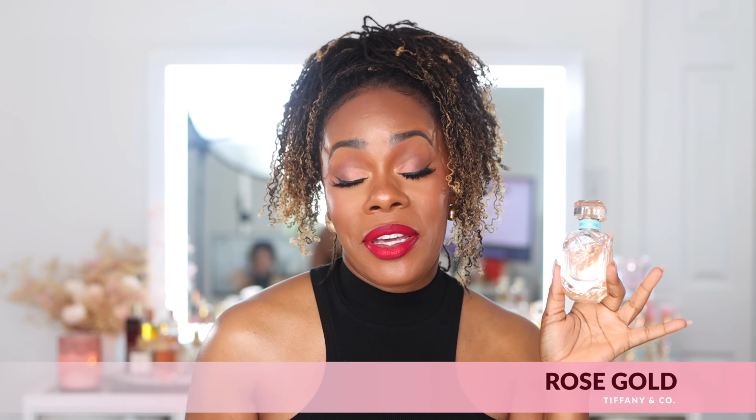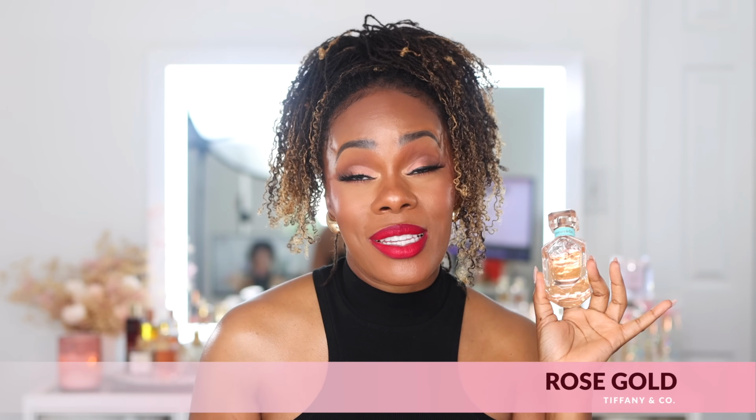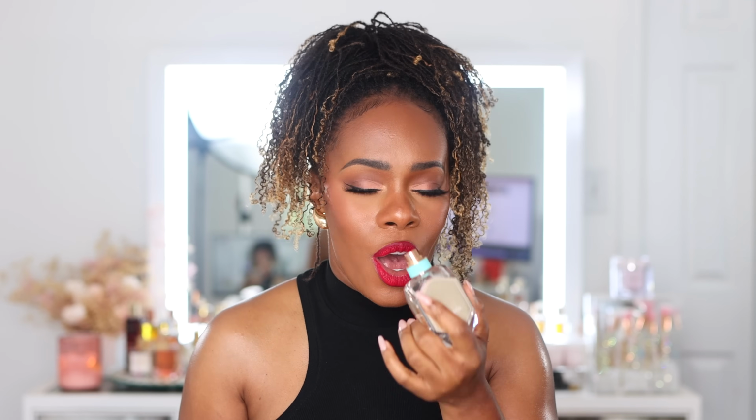The next one that I want to talk about is one that is just frou-frou la-la, and if you like to feel and smell like a girly girl, this is the one. This is also quite musky, but this is very sweet, okay? You have this delicious black currant. Oh, I didn't say the name. This is Rose Gold by Tiffany & Co. You have this delicious sweet black currant, but it's very musky.